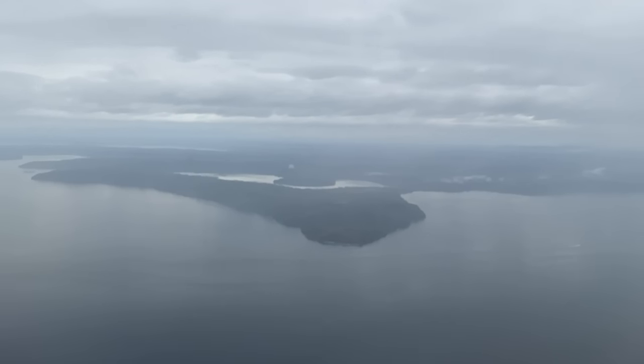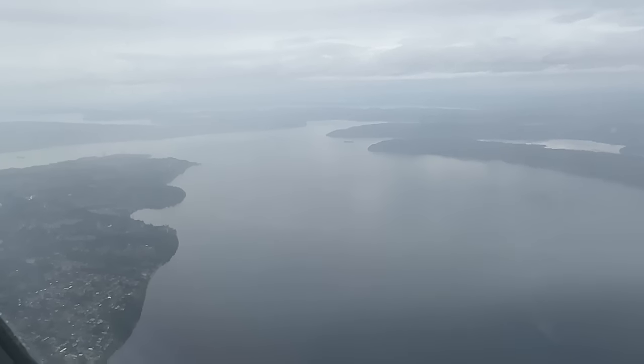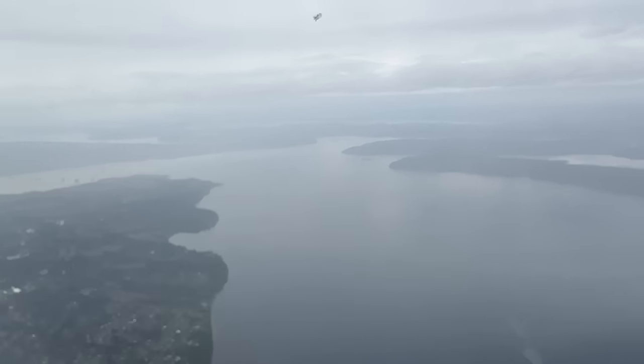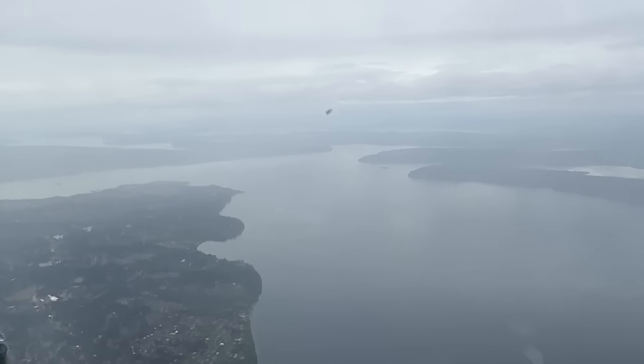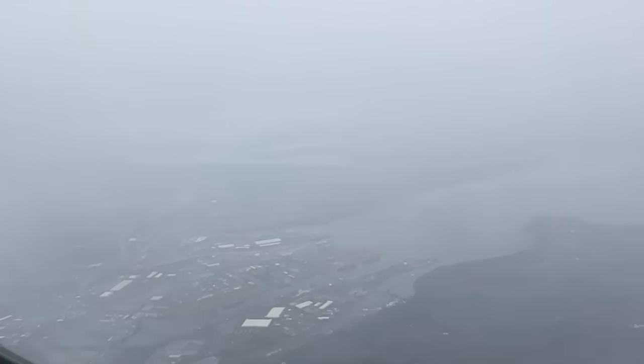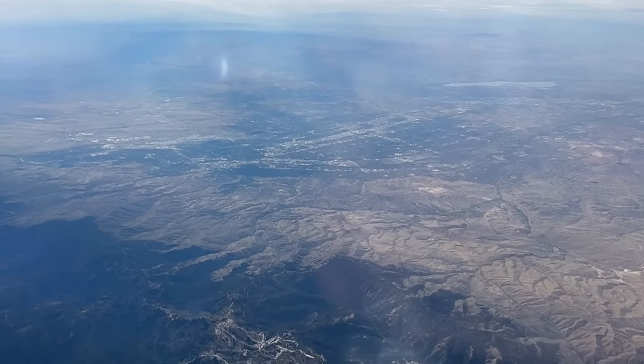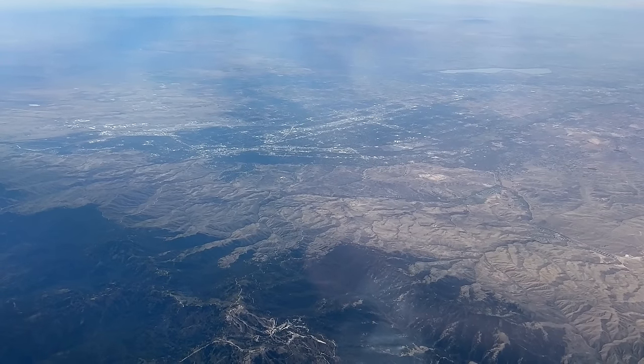The departure out of Seattle was very scenic. At least until we were in the clouds. But as we headed south and east, the clouds began to clear and we were afforded much better views of the terrain below.